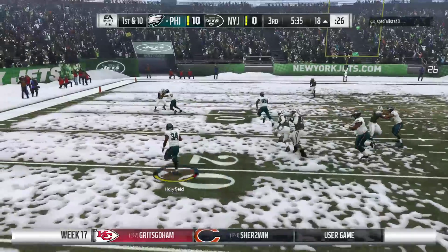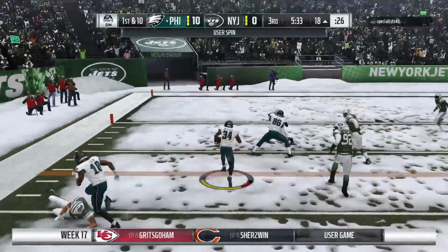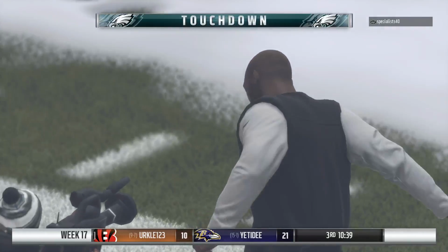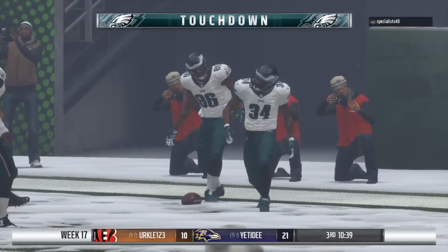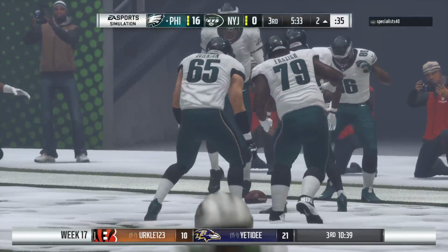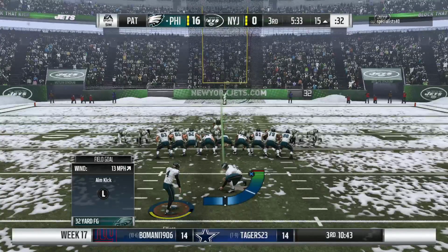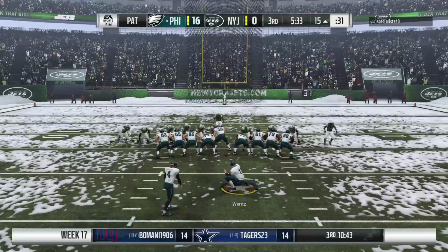And they'll run it here. Pretty move. And he is into the end zone. Touchdown, Philadelphia. A great effort there. His first touchdown on the year. And the Eagles add on to their lead.